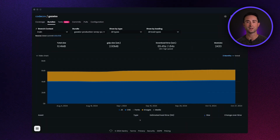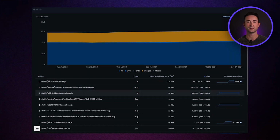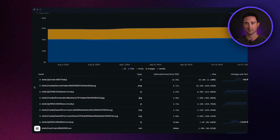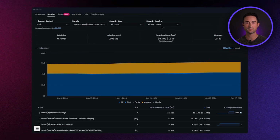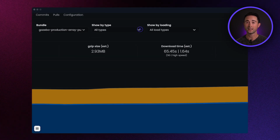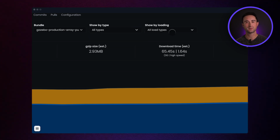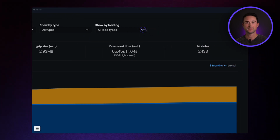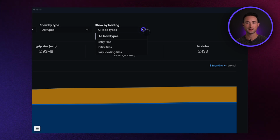Moving from the PR comment to an optimization workflow, you'll see the Bundles tab within CodeGov. This tab now shows bundle size changes over time. It displays all the different assets and modules within those assets, but it also allows you to filter by different asset and loading types. A bundle can contain a variety of assets such as JavaScript, CSS, and images. You can now choose which asset types or loading types you want to focus on and filter specifically for those. For instance, if you want to focus on entry files to optimize your app's initial load speed, this tool allows you to do that.